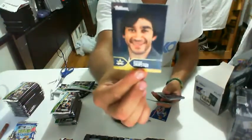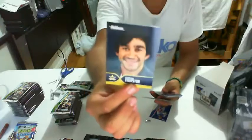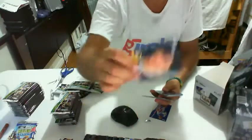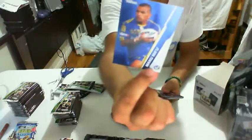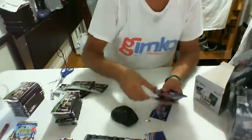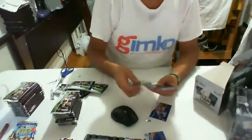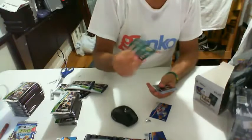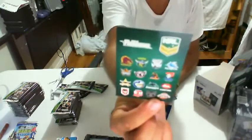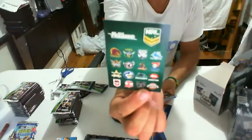Jonathan Thurston, Faces of the Game. So that'll be a portrait of every player's head. Manu Ma'u, parallel. Cam Smith, just the base card there. Okay, this is different. It's all the teams, all on the one card. It's the back of the card.